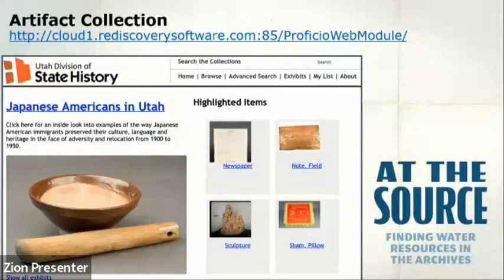And then we also have our artifact collection. So if you click on that, then it takes you to this. And so then you can keyword search. This is the homepage right now. We usually highlight some of the exhibits that we've created. And you can keyword search and kind of go into advanced search as well.